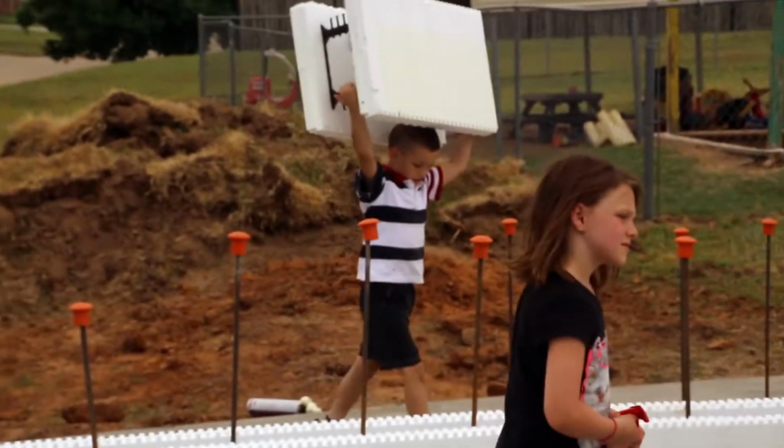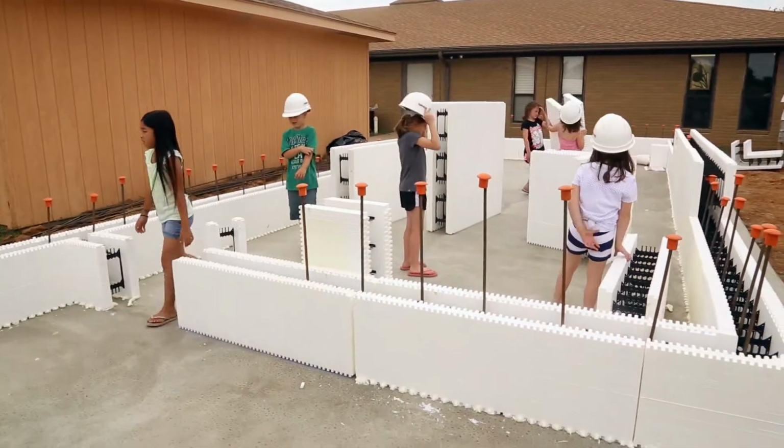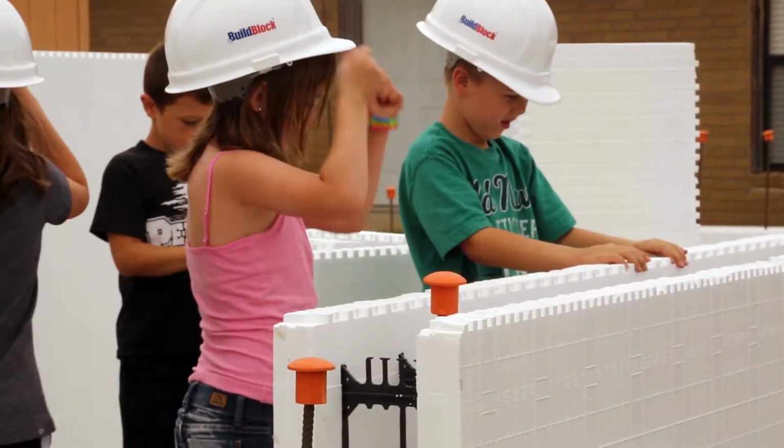This will give shelter to potentially 200 people at the size it is if everybody packed in there, but in the event of this school, 70 kids can easily fit in here and rest comfortably for the hour or 2 hours that they may be there because of severe storms.